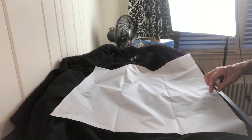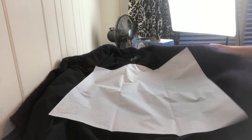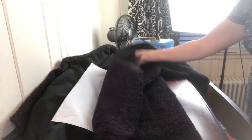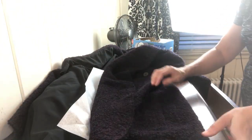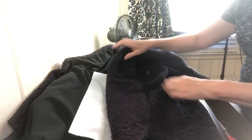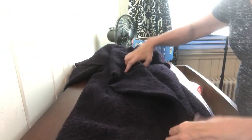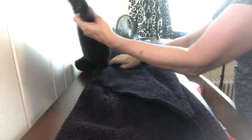So this next item that we're packaging is the Posen Alpaca Blend coat. This is a beautiful coat. I do put tissue paper inside. It really doesn't have a purpose other than just giving a nice presentation. I fold the coat in, making sure that any little fuzzes are off of the coat. Fold to the other side in, and then we fold over the arm. So this is what it looks like at this point.